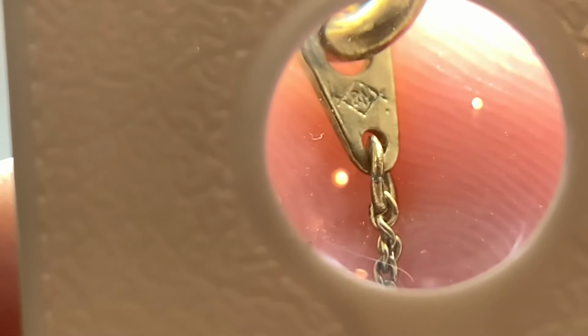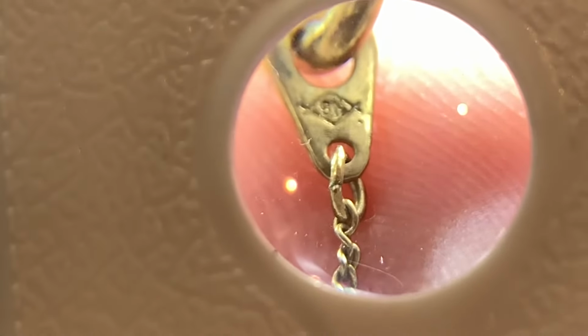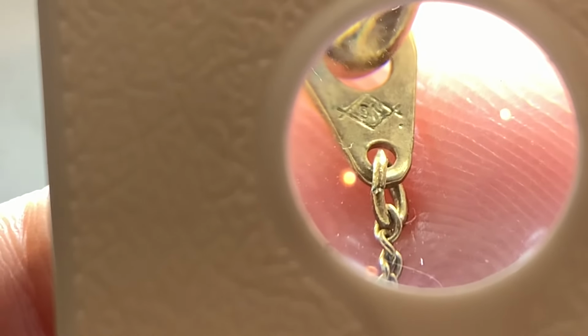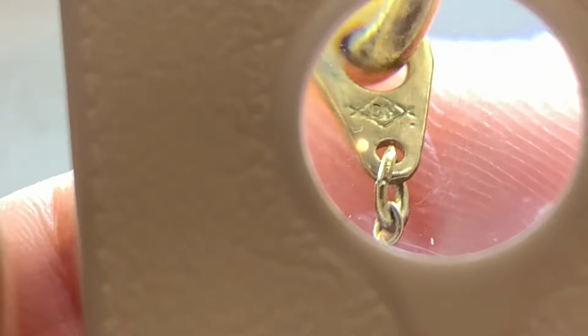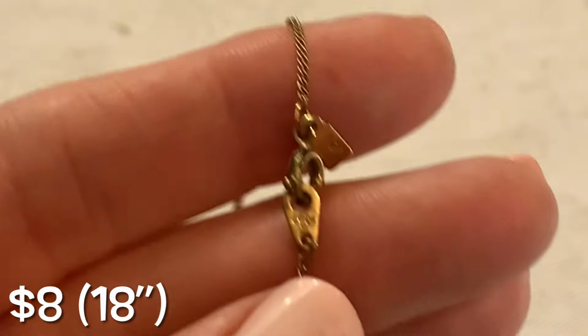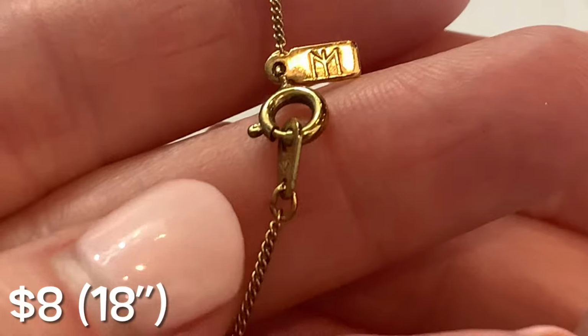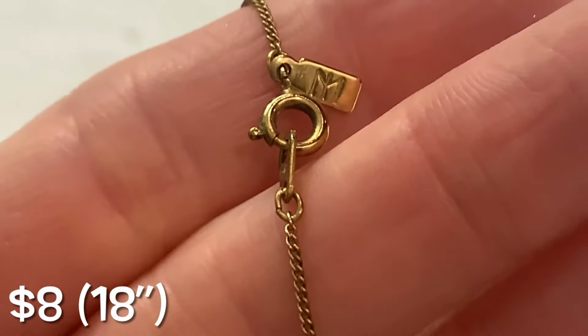I am trying so hard to see what this says. No, it's an NS, I think, or SN. Okay. All right. I don't know. I'm going to have to look into that. Tell me if you guys know what that hang tag is. I love you guys, you help me so much.